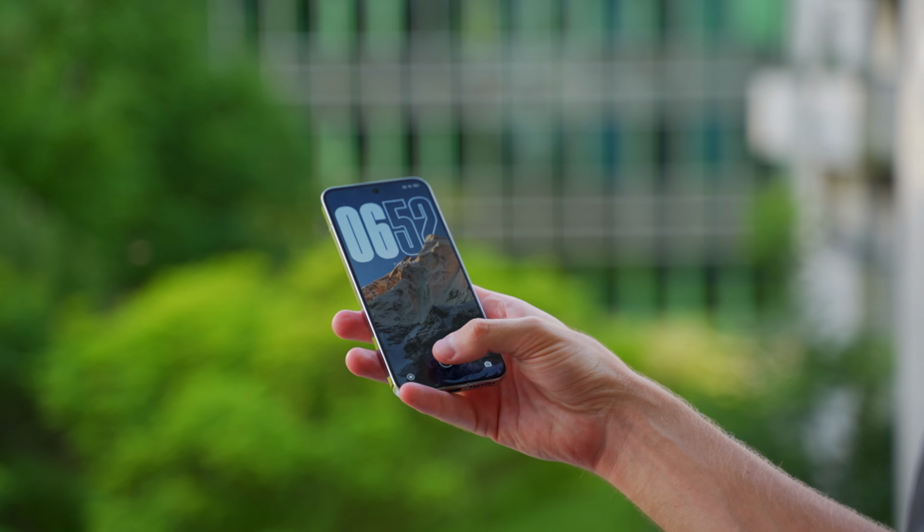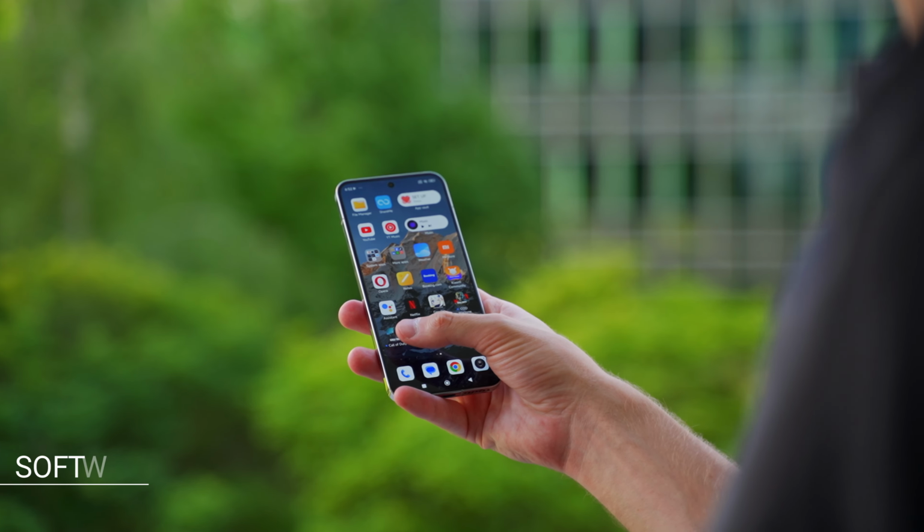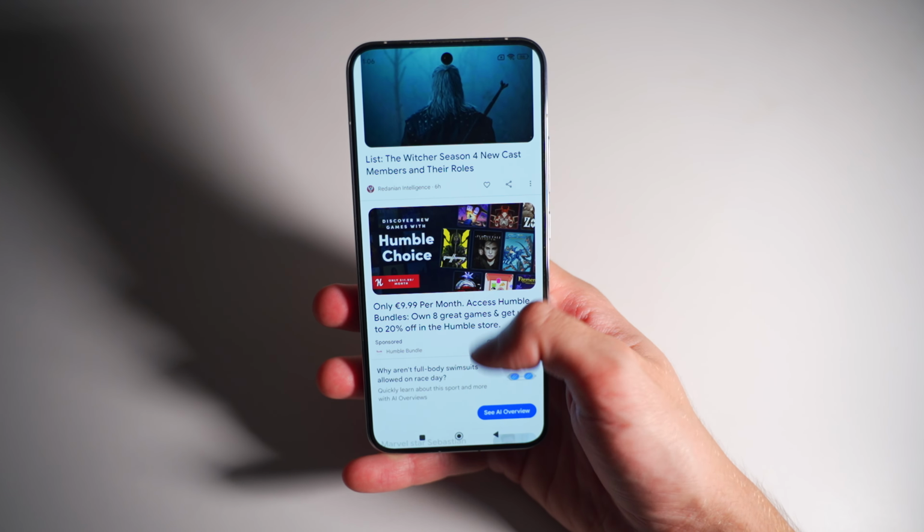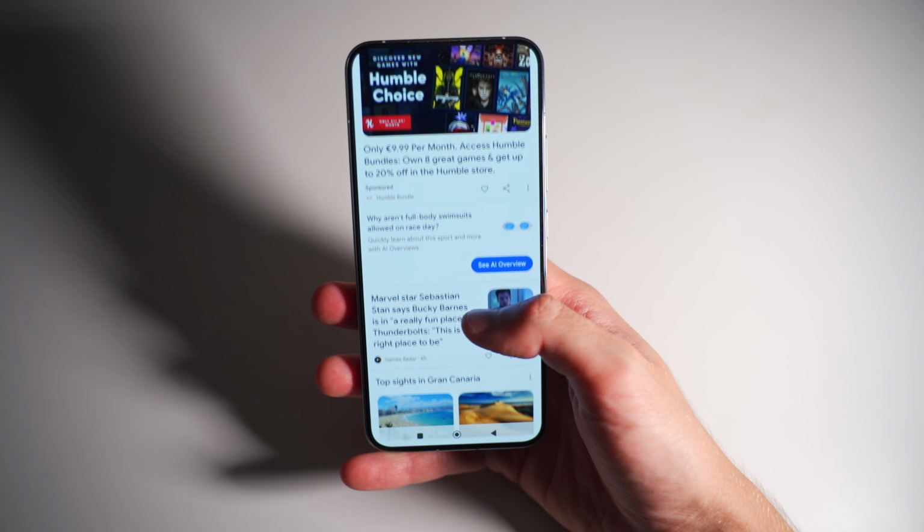In terms of how this phone works, it's based on Android 14 and, more importantly, on HyperOS from Xiaomi. It is new software for Xiaomi. They went from MIUI 14 to HyperOS, which is the next step in their interconnectivity with different devices. And overall, I would say HyperOS is definitely faster and lighter than MIUI 14.